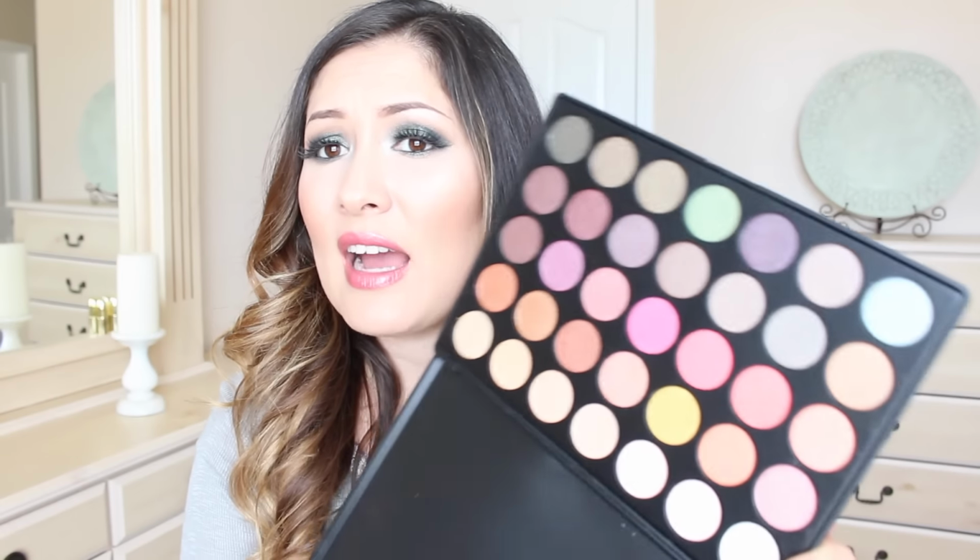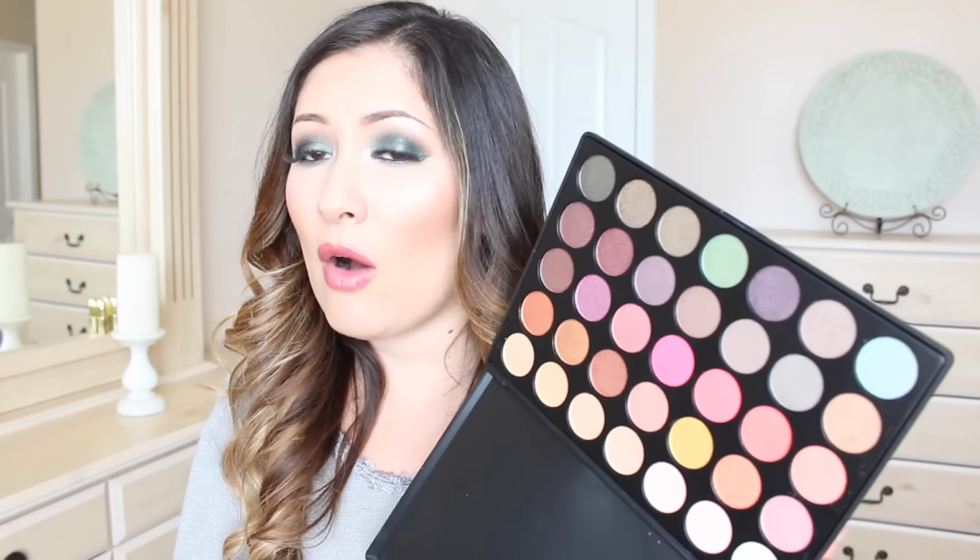So, oh my God, I am so happy with these shadows. You have no freaking idea. I think that the light's kind of washing the shades out, but again, I'll do a close-up at the end.